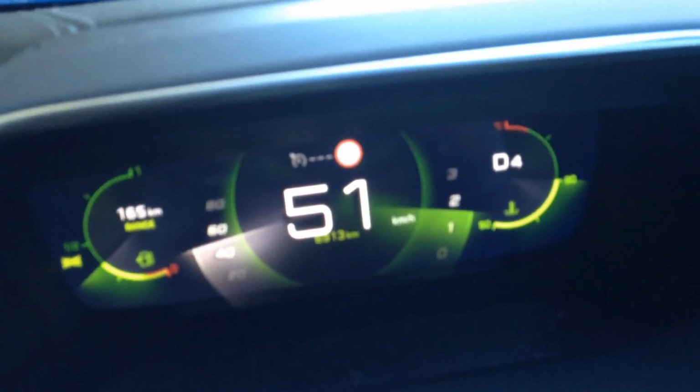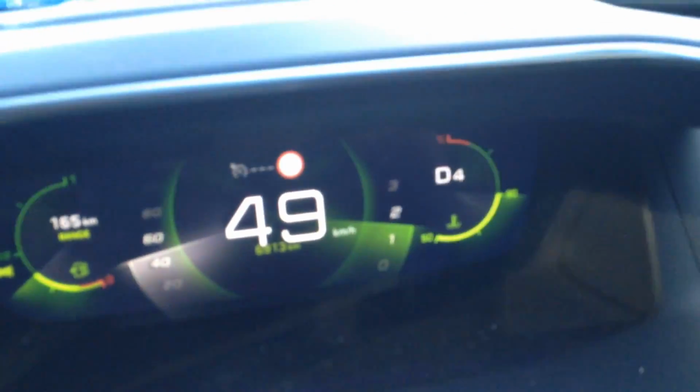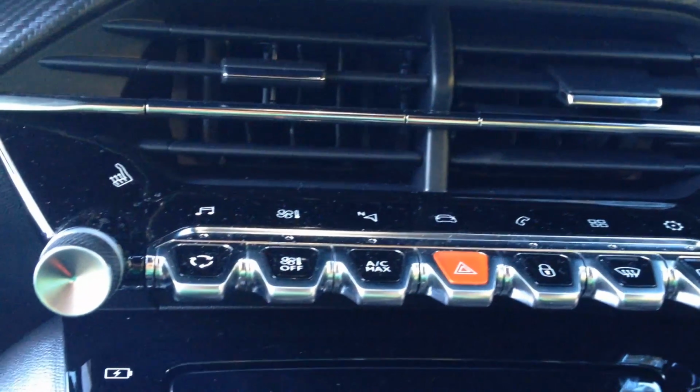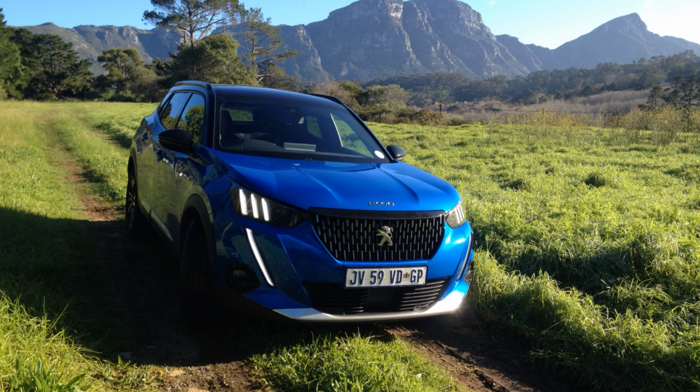Loads of different color options. These kind of Mini Cooper S style buttons. It really is something different. In a space where a lot of cars are looking the same, this particular vehicle breaks the mold, ladies and gentlemen, which is good to see, anything break the mold.